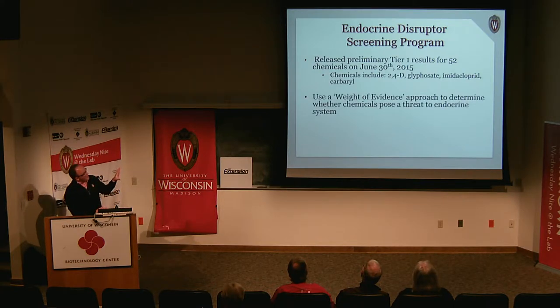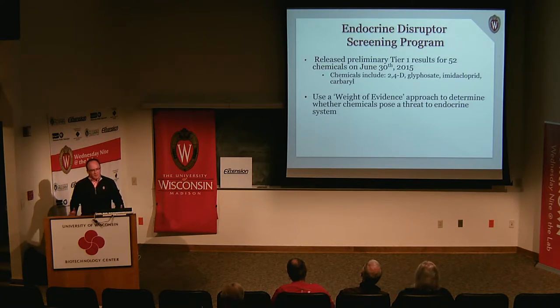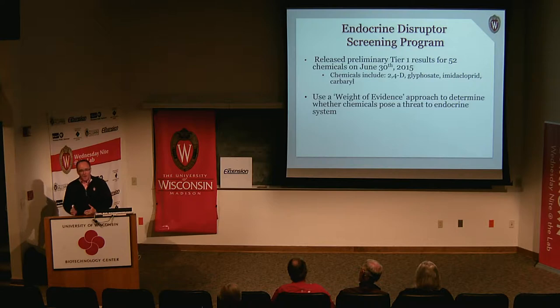They use a weight of evidence approach. What I mean by a weight of evidence approach is they have several different assays that they run on each chemical. These assays have particular redundancies. Okay, so there's not just one assay they run for the endocrine system. For Tier 1, they have 11 different assays they run. And multiple tests for disruption to the estrogen pathway, excuse me. Multiple tests for disruption to the androgen pathway and the thyroid pathway.